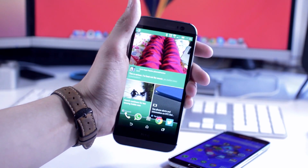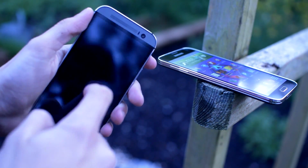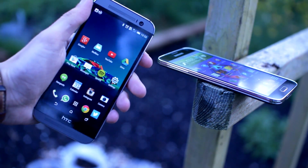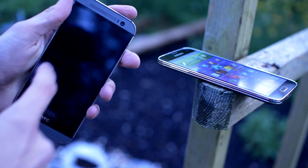press the sleep wake button, and swiping to the left or the right, I always forget, will bring up HTC BlinkFeed. These may not sound super useful, but because of the placement of the HTC One M8 sleep wake button, I found myself using them absolutely all the time, and of course there's no such feature like this on the Samsung Galaxy S5.